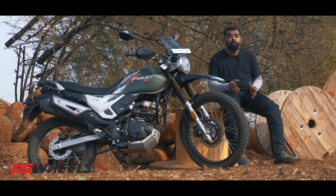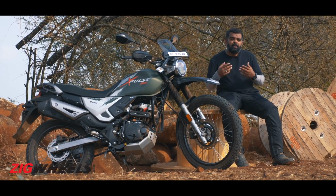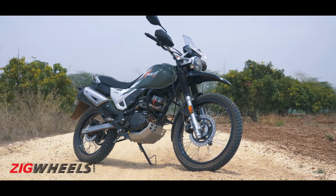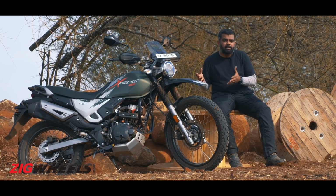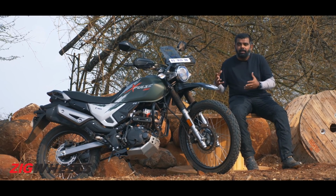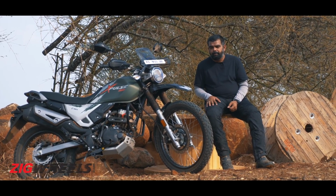And now for the biggest question. Has all the work that Hero has put in and all the time it's taken to build the XPulse resulted in the perfect Impulse this bike was supposed to be? The answer is not quite. Sure, the XPulse is an incremental evolution over the Impulse, and it is better than that bike in every single way. But the truth is, given the time Hero had to catch up, it could have been so much more substantial, so much more rewarding, and just so much better on the whole.